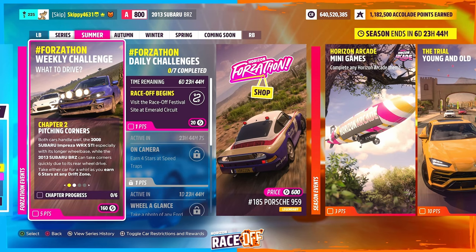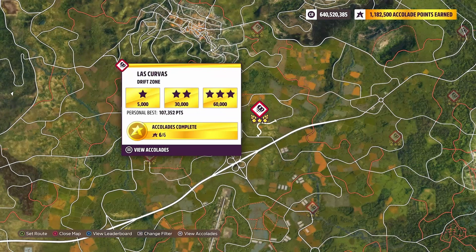Both cars handle well. The 2008 Subaru Impreza WRX STI, especially with its longer wheelbase, while the 2013 Subaru BRZ can take corners quickly due to its rear wheel drive. Take either car for a whirl as you earn 6 stars at any drift zone. Now for this video, I'm going to be using the Las Curvas drift zone, but any drift zone can be used. This one has a 3-star objective of 60,000 points.